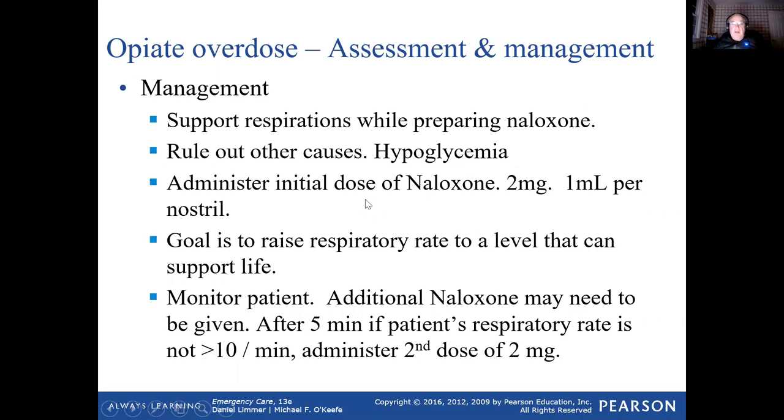Okay, so once we're sure it's an opioid overdose, then we're going to give Narcan. We said that it's a total dose of 2 milligrams, but we give half up one nostril and half up the other. Now, what do you want to do? Do you want to give it to the point where they wake up, or to the point where you just get their breathing to a normal level? Usually we say we just want to get them breathing enough times a minute to stay alive, which is roughly 10 to 12 breaths per minute.